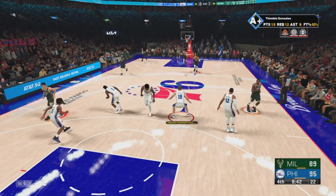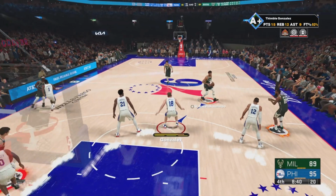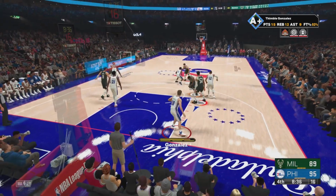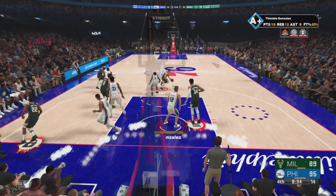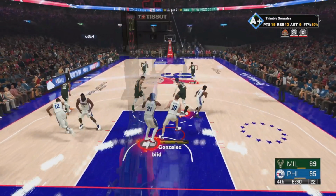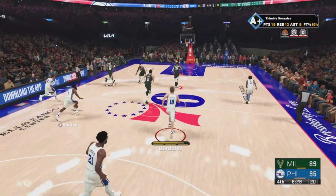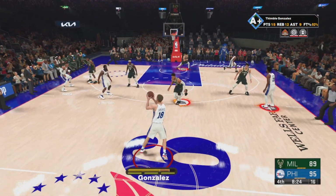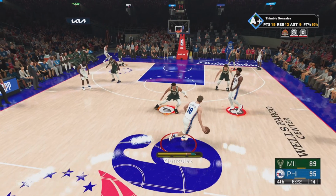And we're about 3.5 minutes into the fourth quarter. Giannis passes to Middleton. Allen with it. Giannis left side, trying to get open is Lopez. And Joel Embiid pulls it down. And it's Harden with the ball for the 76ers. They've led by as many as 11 points.